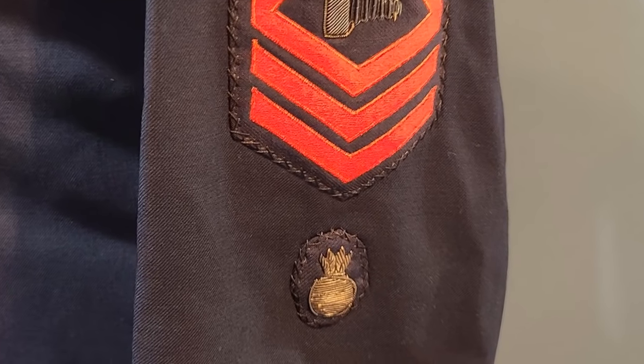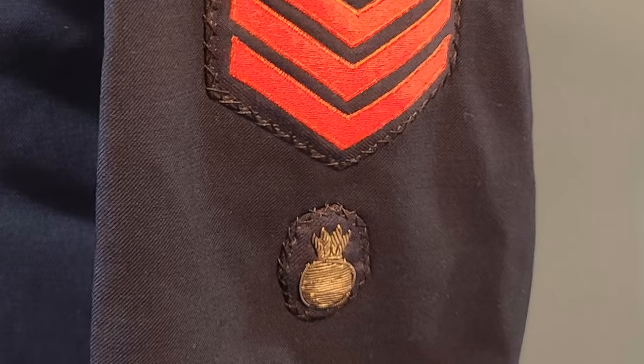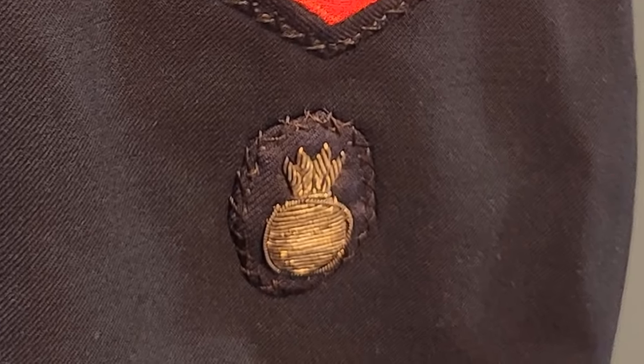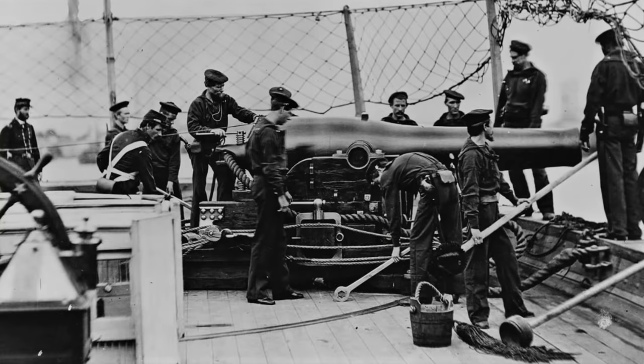Every single time I've given this presentation live, I've asked people to identify it. And there's always one person who will say it's a pineapple. It is not, in fact, a pineapple. It is a shell with a lit fuse. Old-fashioned spherical cannonballs that had been hollowed out on the inside and filled with gunpowder were referred to as shells.